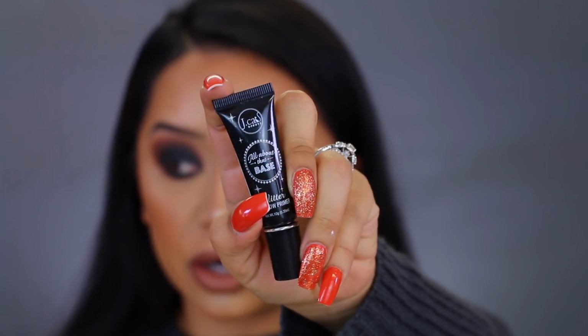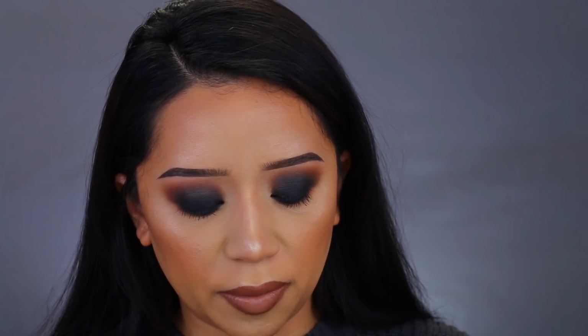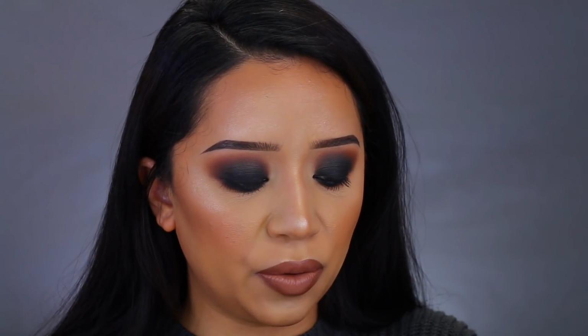This one is my current favorite from JCat Beauty. Super affordable, but whatever you have. Anastasia, NYX has a really good one as well. I am going to go in with this E108 brush from AOA Studios. If you guys are wondering where these brushes are from, these are from shopmissa.com. Everything they have is $1. This is going to be so easy. You guys are going to be like shook.